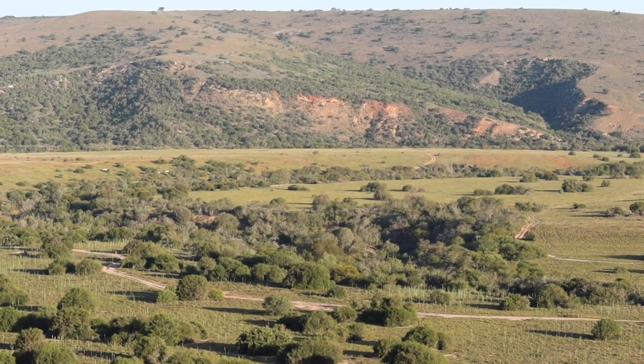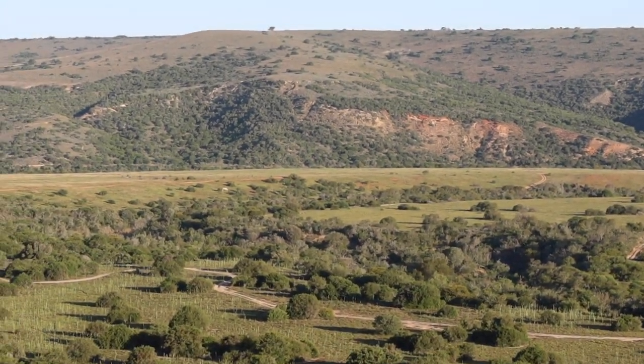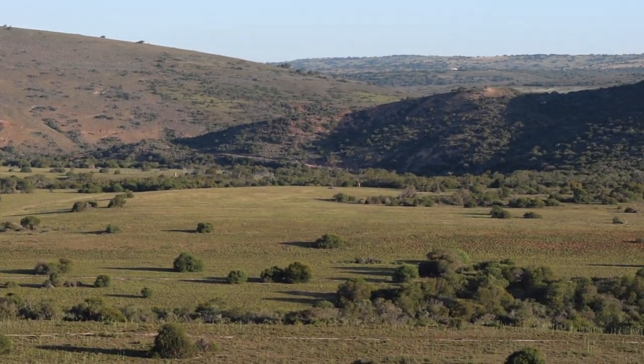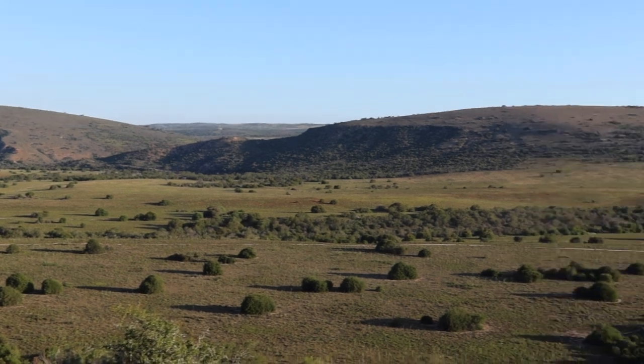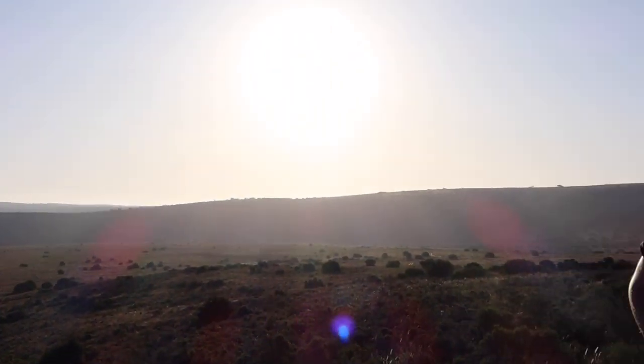So we've got rhinos coming down the hill up there. Then we've got a giraffe over here. The lion is over here somewhere. I've lost him, but he was roaring earlier and it was amazing.